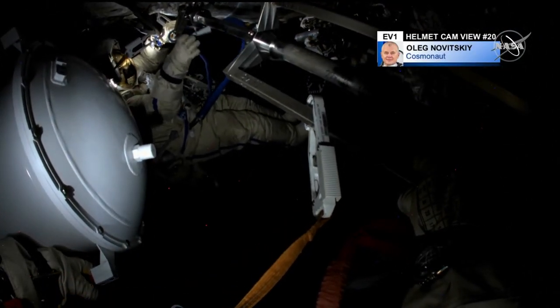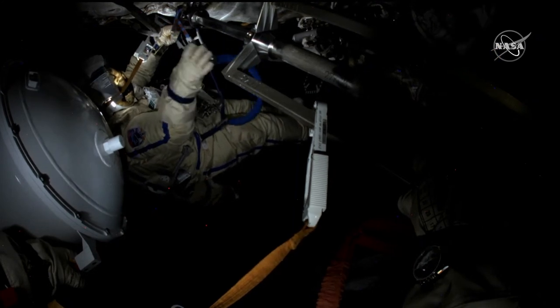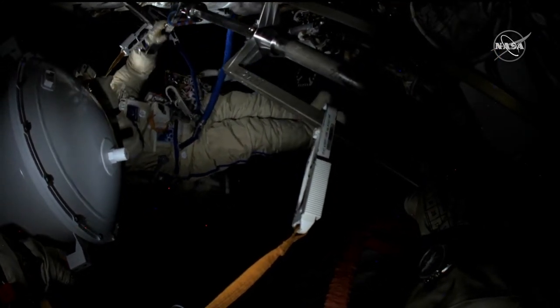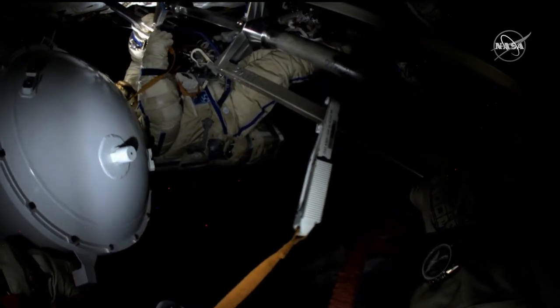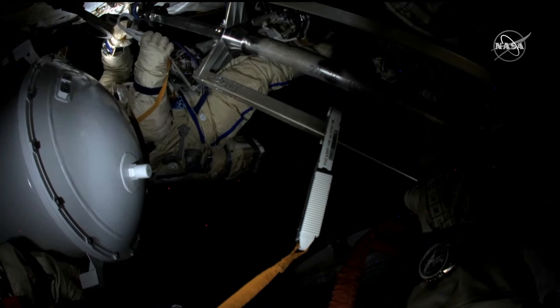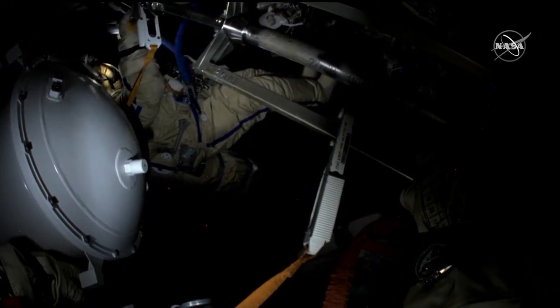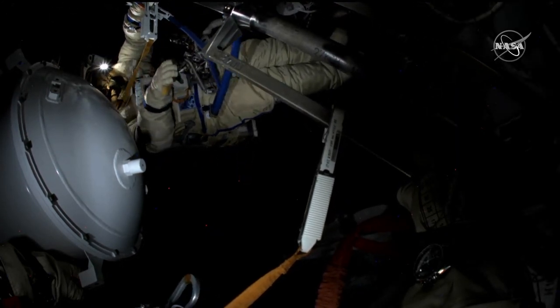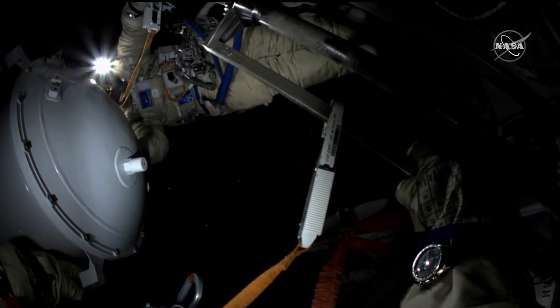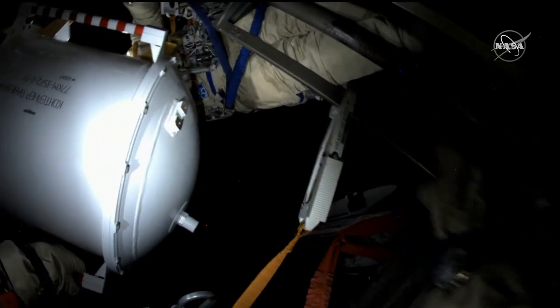It's hit your legs a little bit. And you got the hook of the container itself, right? And you have it secured, yes. I don't think I can get closer. I got it. And I'm letting it go.